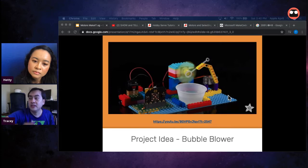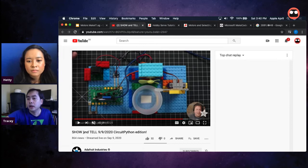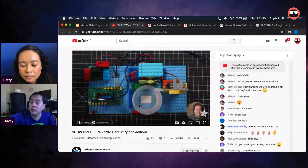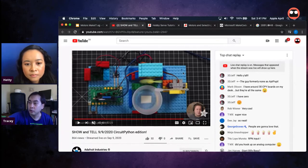The key thing to understand is that when we have our micro bit, our version of the breakout board, and the components we're using to connect to that breakout board, you can create something like this. This bubble blower, I'm just going to play this without sound. Basically there is a cup of water here with a soap solution, a fan over here, and a wand that would dip inside. When he pressed this push button, it caused the micro bit attached to this breakout board to do all the mechanics.